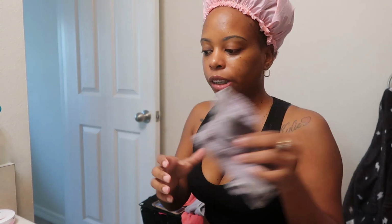All right, y'all, so the 15 minutes went by, so I'm going to take this face mask off. If you can see, it was creamy at first, and then it just really went into my skin and dried on out.